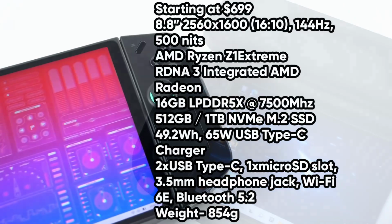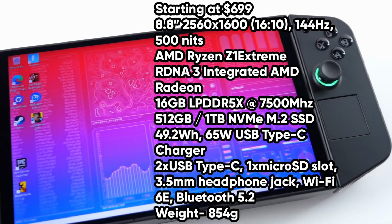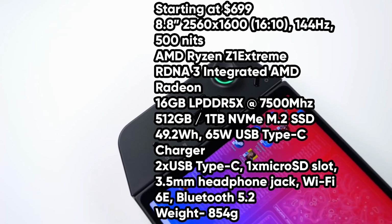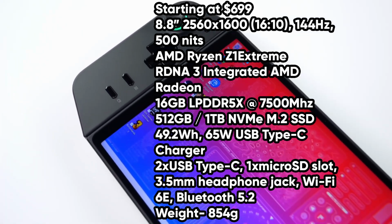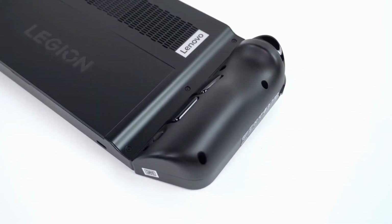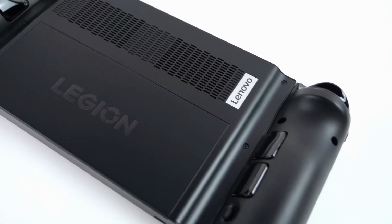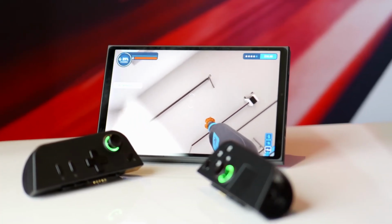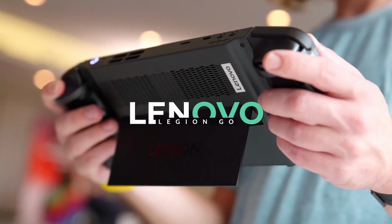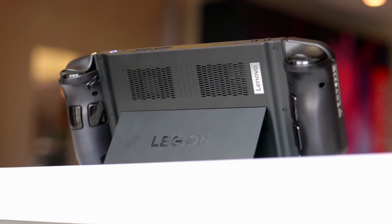It has a 2560 by 1600 display, which is in a 16 by 10 aspect ratio. It's an 8.8 inch screen, 144 Hz refresh rate at 500 nits. That is the highest resolution, and I believe it's the highest refresh rate we've seen on any of these mobile gaming hardware. And I can't tell you a single game that you should be able to run at that resolution and at that refresh rate at all.